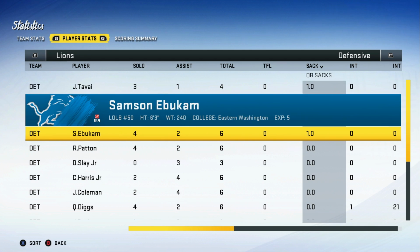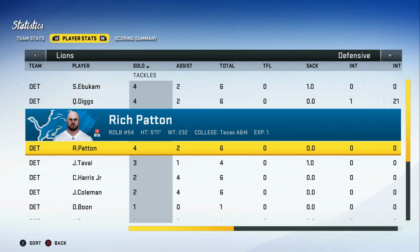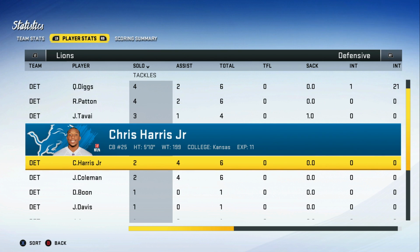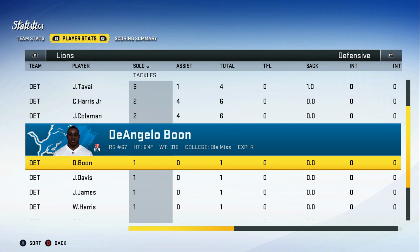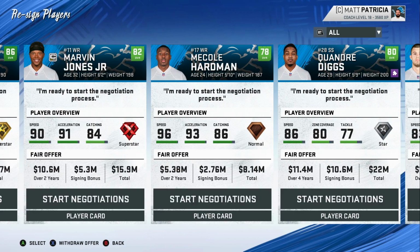Good, solid win. We get 2 sacks in this game. One finally by Samson. We've been waiting for him to kind of get a couple of sacks in the game. He gets 1, so I'll take the baby steps. And then Quandre Diggs does come up with an interception.